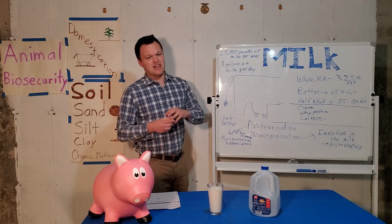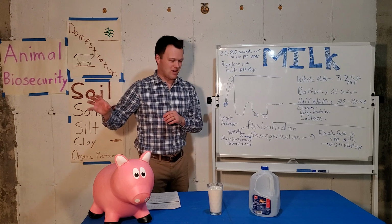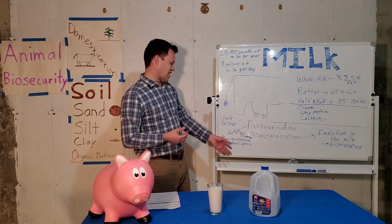And then from that milk, we've got to make sure that it's safe to drink, and we don't want to drink raw milk, okay? It has some bacteria in it that aren't the best for us.